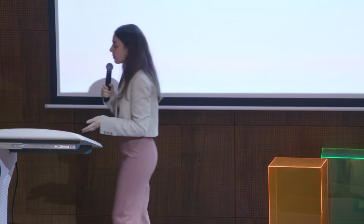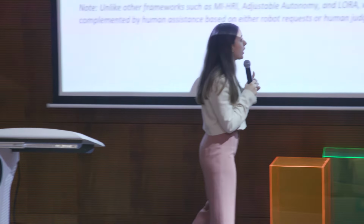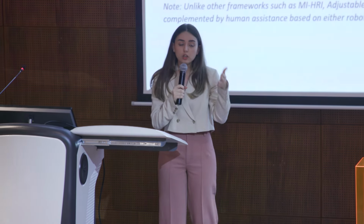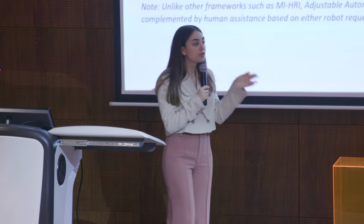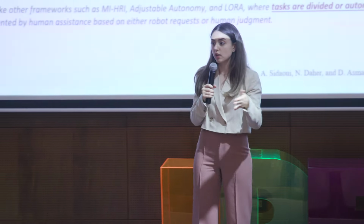There are many human-in-the-loop approaches that include a human in the process of a machine in its environment. However, I'm going to talk about JISA, which is Joint Initiative Supervised Autonomy. The difference from other frameworks is that the levels of autonomy between the human and the agent are not divided equally.